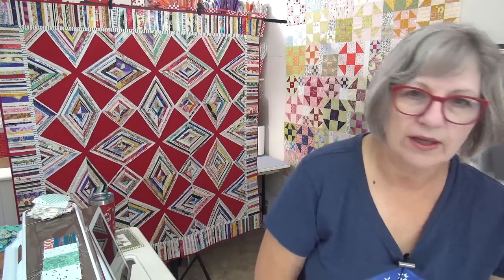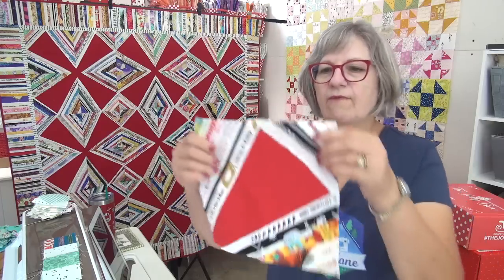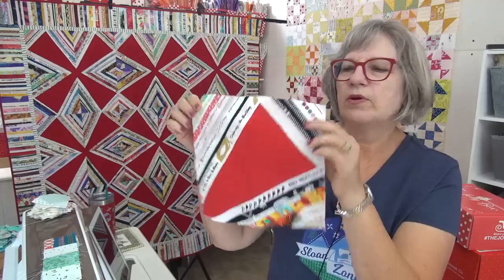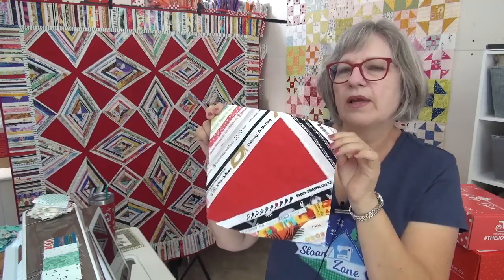All right, so there are some different components, different things that you need for doing this. But it's really, really simple. I'm going with one background, which is red. So here's my first block. They're built on a foundation. So you're cutting red squares and then you're building this up.